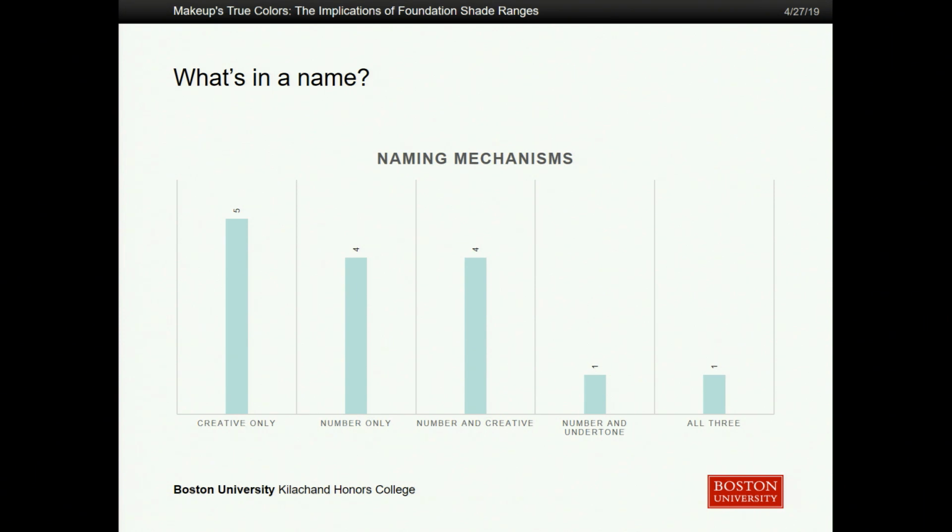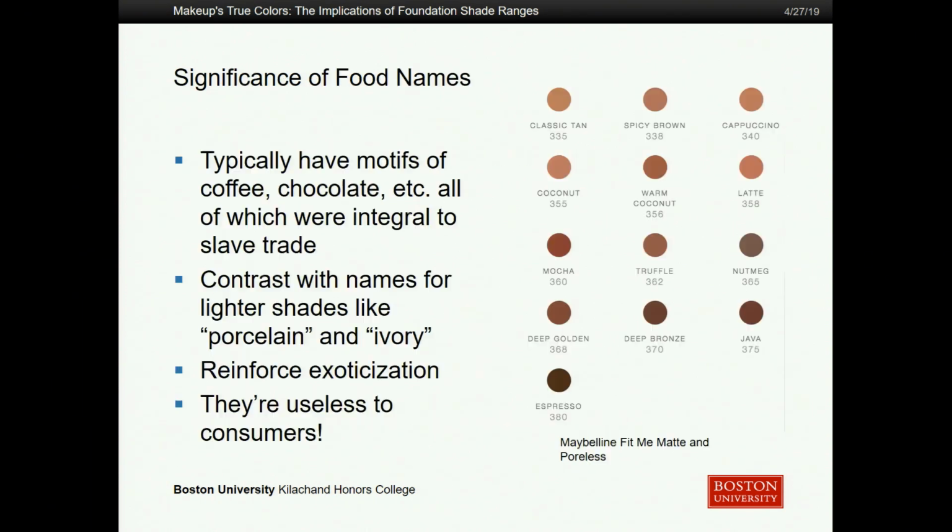So we see across the board there are lots of different combinations, but overall about 2/3 of the brands are using these what I called creative names, and every single one of those brands that uses these naming mechanisms does use names that are food themed, which is what I was really interested in.